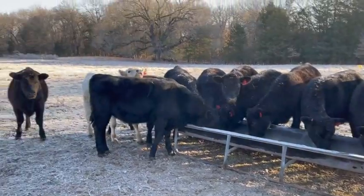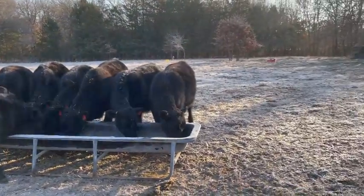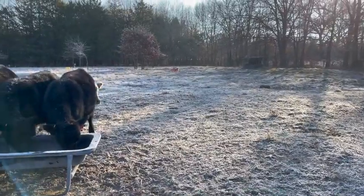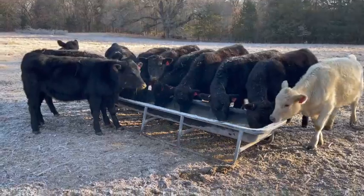Hey y'all, Ashton here. Feeding the heifers again. It's a beautiful morning here. Got some frost on the ground. Got some happy, happy cows.